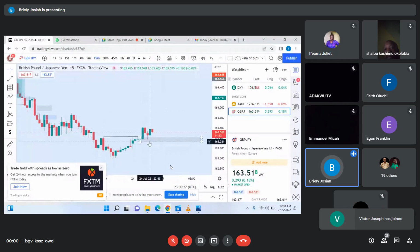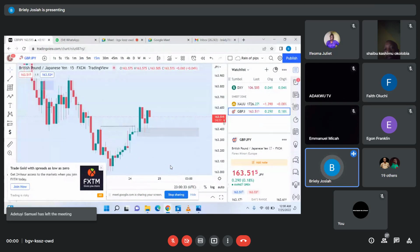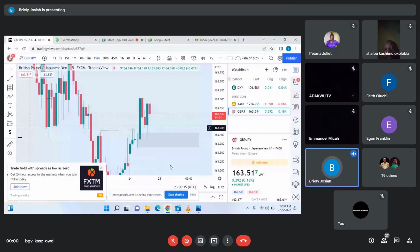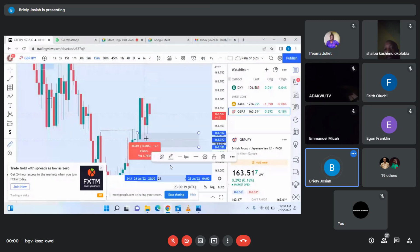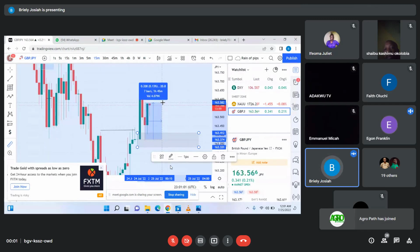This zone, I actually marked before coming live. So you can see that price respected this zone nicely from here. Can you see? Sharp, just 23 pip. So if you're using one standard lot, we'd have made $220 in less than 1 hour. So just in a few minutes, like 1 hour 45 minutes, you would have collected something tangible.